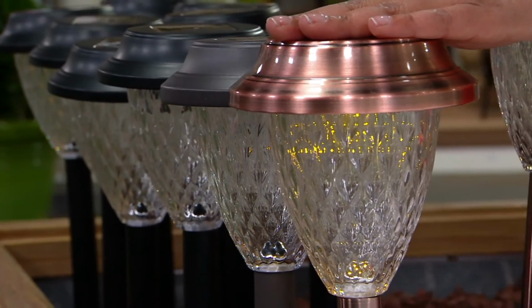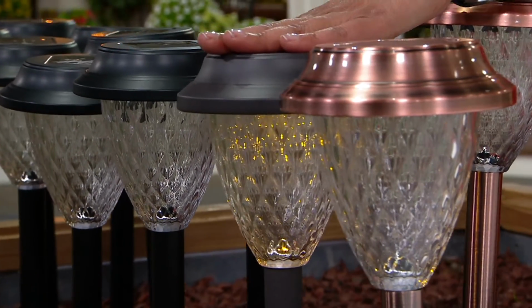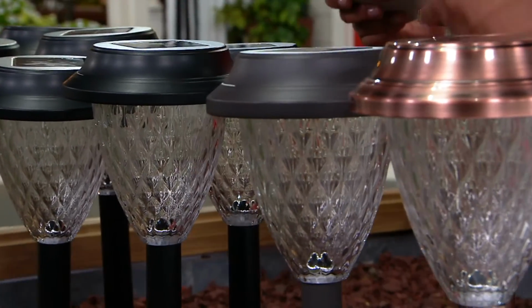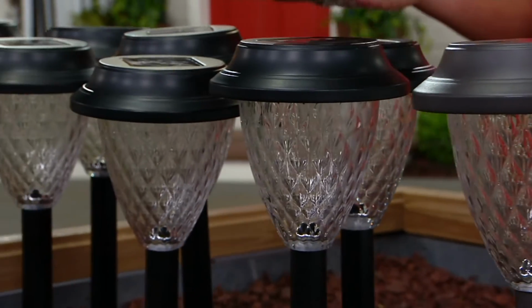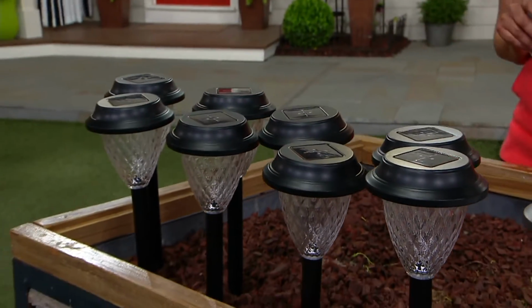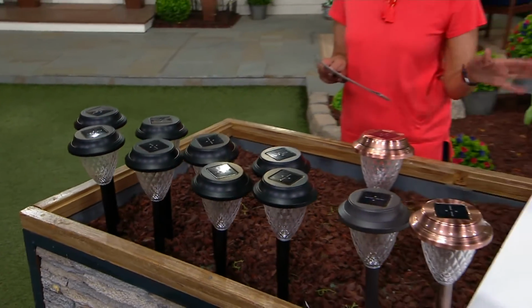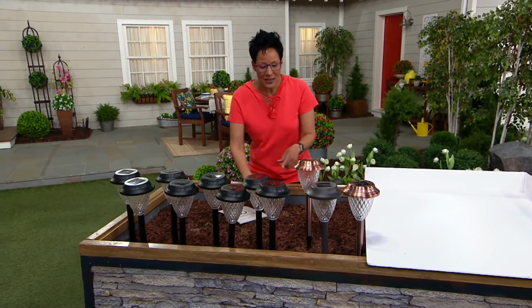That is that beautiful copper. So this is the one that we call the antique copper. Here is your oil bronze, and this is most limited, and only 800 remain. And then here is your black, and that is the full set, 2, 4, 6, 8. You're looking at each one of these lights only being about $8 and change a piece. They're going to ship out to you on the 27th of April, and you're going to instantly put them together.